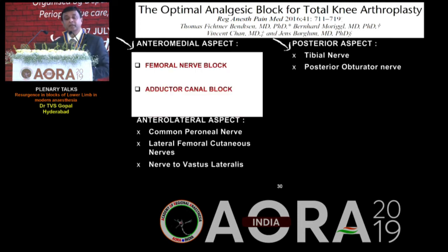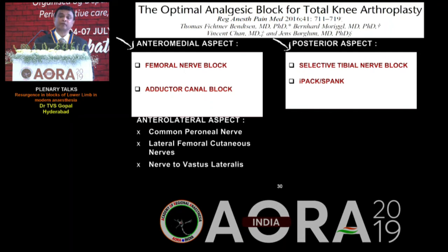Therefore, if you perform a femoral nerve block or an adductor canal block, you are blocking the innervation towards the anteromedial aspect. And if you perform a selective tibial nerve block or an IPAC or a SPANC, you are providing analgesia to the posterior aspect.